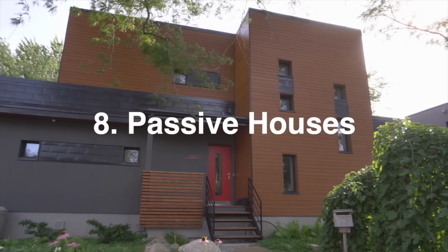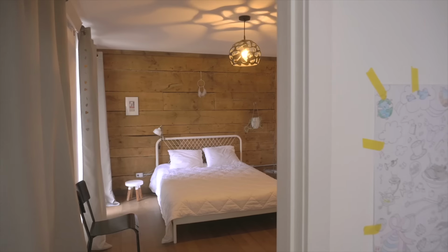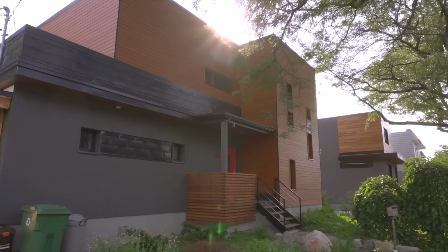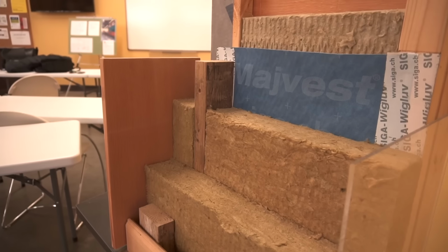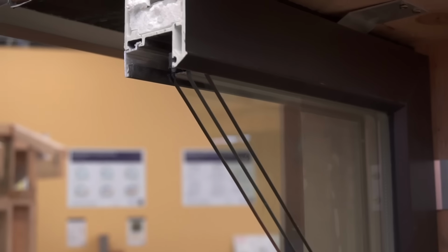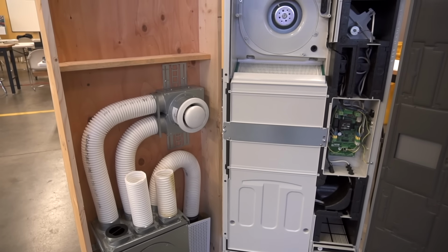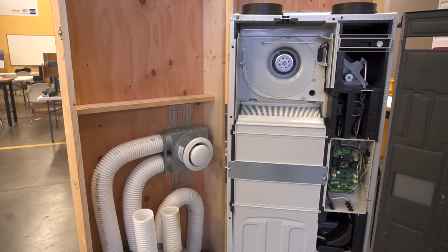Number 8. Passive houses. Passive house is a building standard that aims to drastically reduce the energy required to heat and cool a home, sometimes by up to 90% or more, which is huge. Some of the design elements in a passive house are thick walls with lots of insulation, a very tight building envelope, triple glazed windows that are oriented according to the sun, and a heat recovery ventilation system that brings in fresh air and preheats it with the stale air that's being exhausted, which minimizes heat loss.